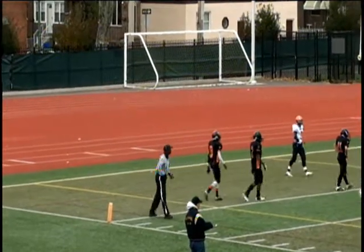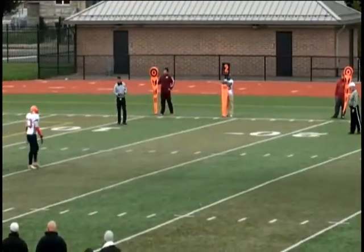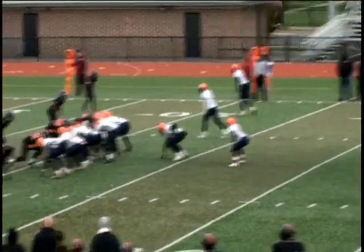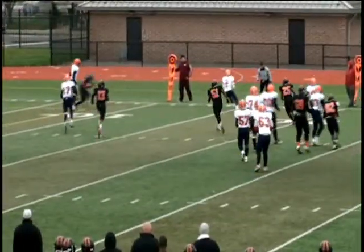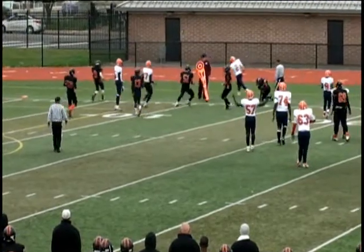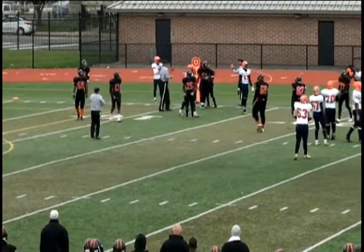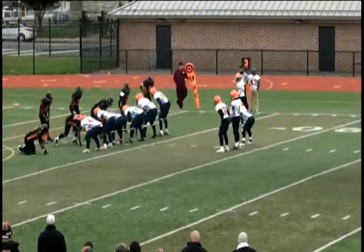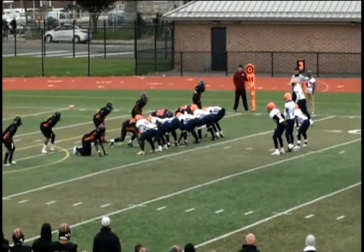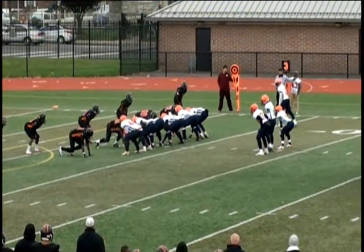But there's a flag on the play. Flag on the play. Okay, holding penalty against West Philly brings the touchdown back. Ricardo Streams drops back and he completes the pass to number 2, Stephen Presley, close to the first down. Okay, he's got a third and two, with about 30-some seconds left in the half.